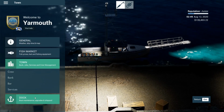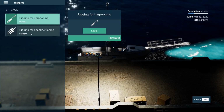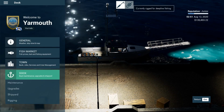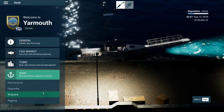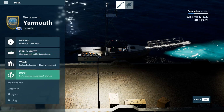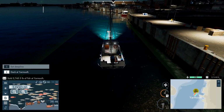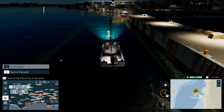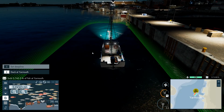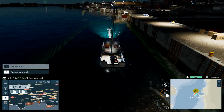I don't think we need to hire a new crew just yet. No, we don't want to get rigged for harpooning. Deep line fishing is what we're going to stick with. Yeah, I think what we need to do is just go ahead and go back out and try to do what we can to catch more of the fish we've been hunting for. And see if we can't get the next level up as far as the boats go.